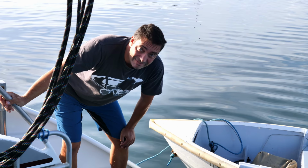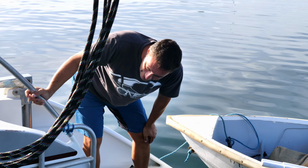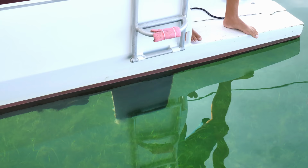How's it looking? It's like a shag pile carpet down there. But this water here, although it looks nice and clear, it's not very healthy with all these boats in here discharging their toilets. So we'll wait till we get on the outside and I'll have to give it a scrub again.